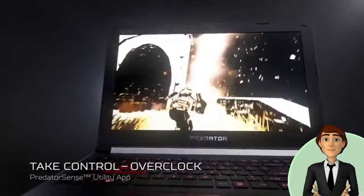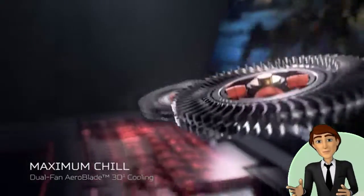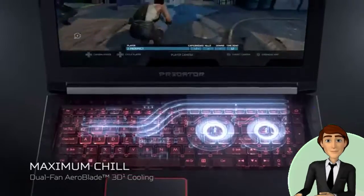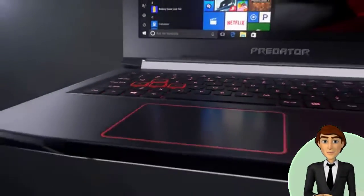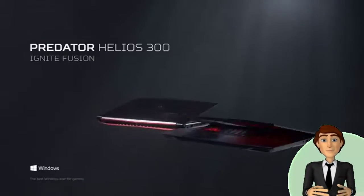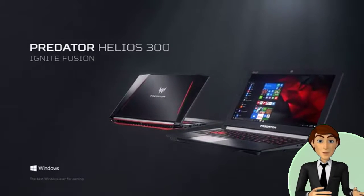The system's lacking in any fancy screen features like a high refresh rate or G-Sync, and you'll probably want to think about investing in a large HDD to back up the 256 GB SSD. But those minor issues don't mean much when you factor in the super affordable price tag. The Acer Predator Helios 300 is the best budget gaming laptop you can buy.